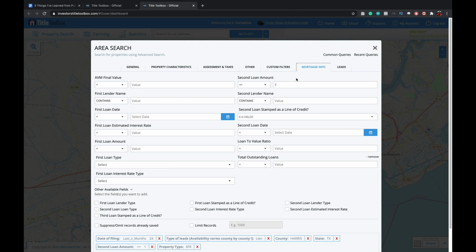So this isn't an Investor Title Toolbox demo or anything like that. I'm just showing you guys, based on my experience, what I like in this particular tool. And it varies based on what you like doing. For some people, this may be too complicated and they just want something simple like PropStream. That is fine. You really could get to the same result by using any of these tools. It's really just down to how granular you want to go and how dirty you want to get your hands when it comes to list pulling and skip tracing.